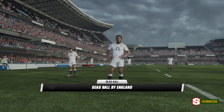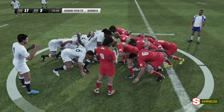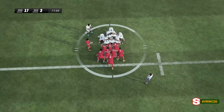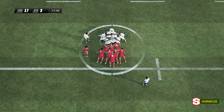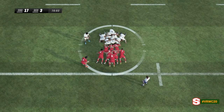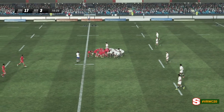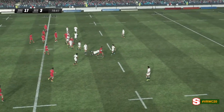So we should come back for the scrum here. It's going to be a scrum. Very encouraging signs for the scrum. It looks completely solid. The scrum half rolls it in. So just a few minutes remaining here. A brutal contest in the scrum. Halfback takes the ball. Good contest and the ball is out.